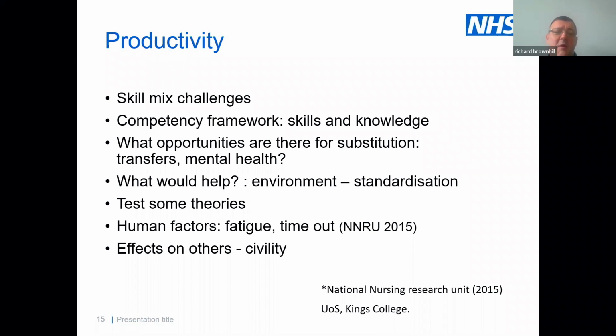Mental health staff, so there are mental health teams and suites within some departments. And again, that helps in terms of substitution. And it's worthwhile thinking about what would help. So looking at your environment, are there some standard processes that would make things better? Are there some improvements and opportunities around, calling patients into cubicles may improve, for instance, productivity of medical staff. And whilst it might seem like a really simple thing and may be something that you disagree with, it does improve productivity because the patient's delivered more quickly to those people.